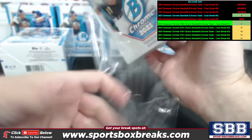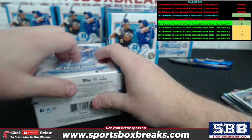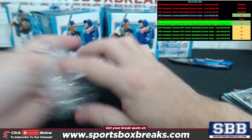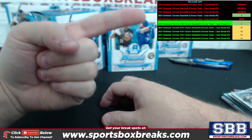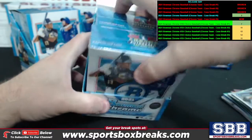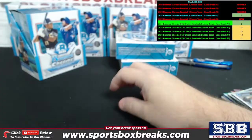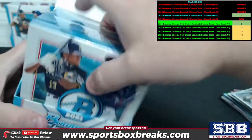Guys, two spots left in the hobby number four. Jason's got it. He's going to be looking to break that one. He also said he wants to break the HTA choice number one. So even though I do have one of those HTA choices here, Jay's going to be doing the breaking on that one. So check out the offerings. Break number one of HTA choice is down to seven. And break number four of the hobby is at two.